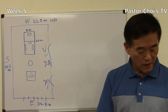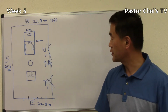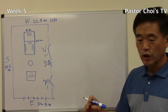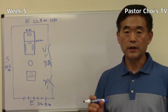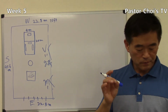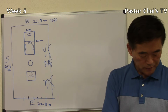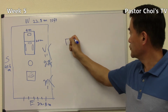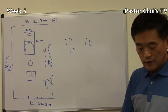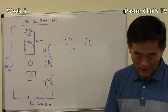And chapter 16 says about the Day of Atonement. The Day of Atonement is the center of Leviticus. It is a most important theme of Leviticus. It is a lunar calendar, July 10th. And there are interesting stories here about the scapegoat.